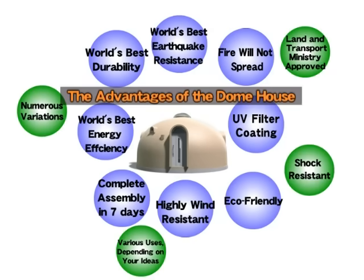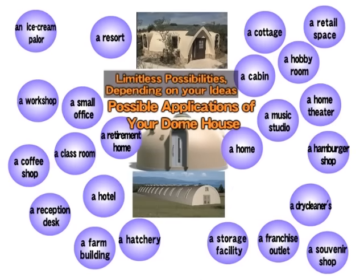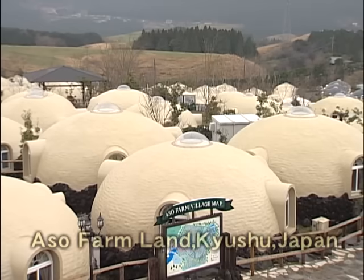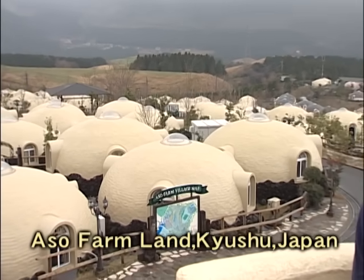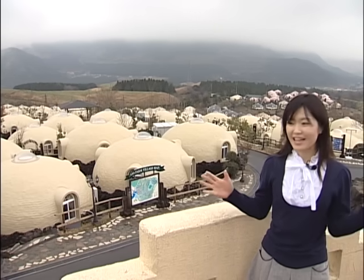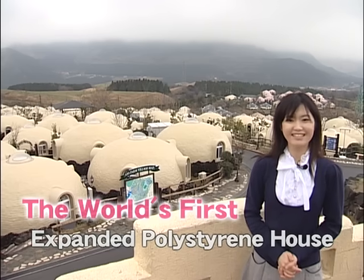Allow us to present to you the various outstanding features and limitless possibilities of the Dome House. Please take a look behind me. So many dome houses. I'm here at Aso Farmland in Kyushu, where I'm told there are 480 of them. And to think that all these dome houses are made of expanded polystyrene.